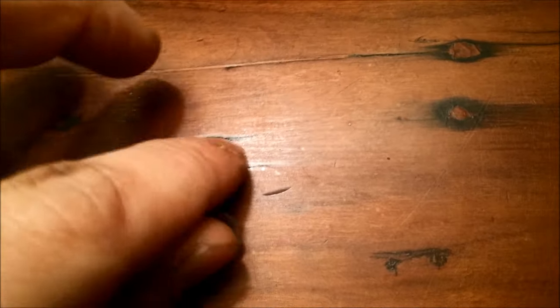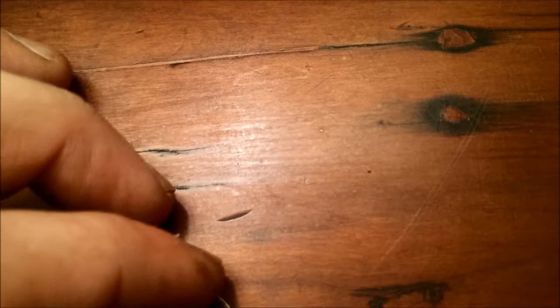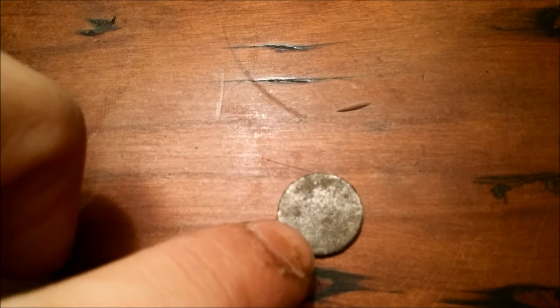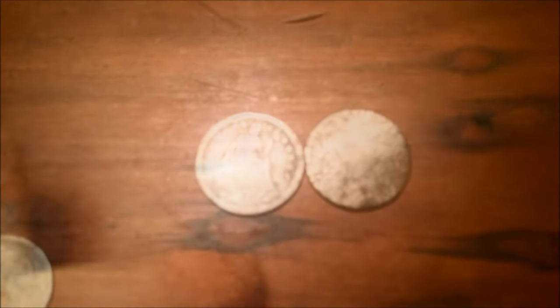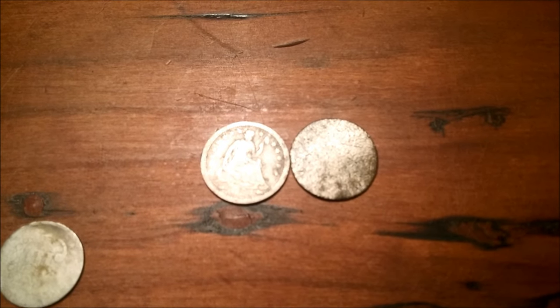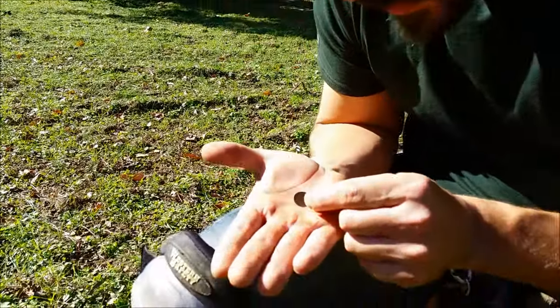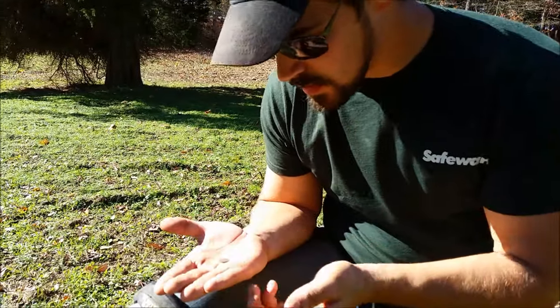That's got to be it. It's really thin, though. That's it. Half dime. So thin. Maybe a bust half dime. There's nothing on it. Who knows? It's real thin. It's so thin. So thin. How deep? 6 inches. Wow. You're an animal.